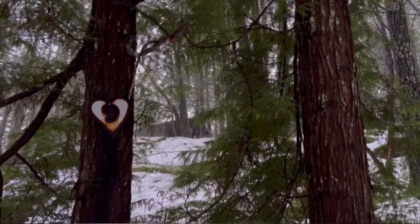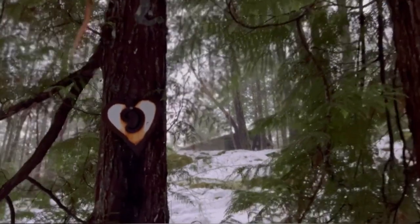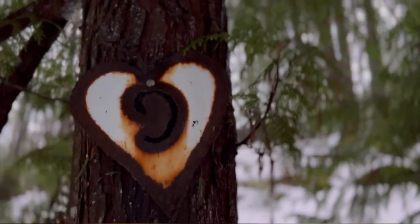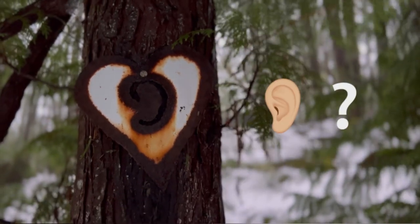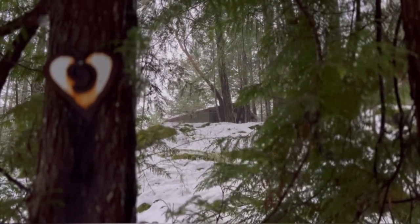Came to the cabin, this heart in the tree caught my eye. My favorite number is 9, and I don't know why this heart's here, what the 9 is for. There's kind of a 9 or maybe an ear, I don't know, symbol inside the heart. And then if you look behind there, there's the cabin.